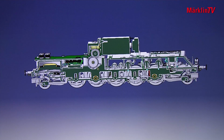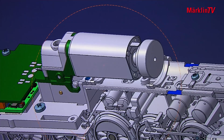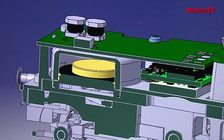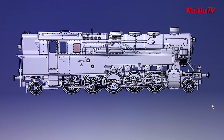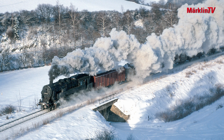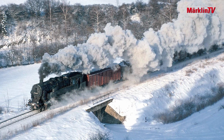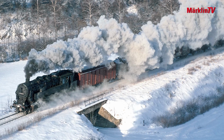A controlled high-efficiency motor and flywheel were fitted inside the boiler. The MFX digital decoder provides an extensive range of light and sound functions. A set of matching silverlings is accompanying the engine. Together they form a typical train set as it used to operate between Eastern and Western Germany as part of a cross-border service. The engine, however, was used for freight trains as well.